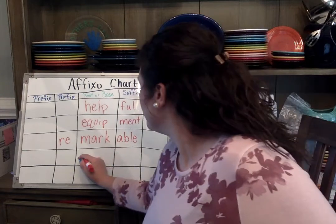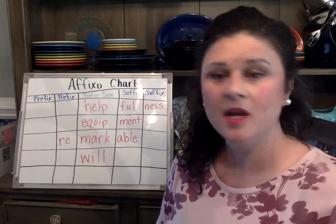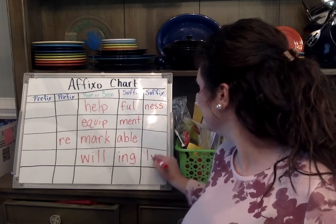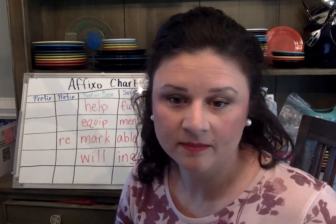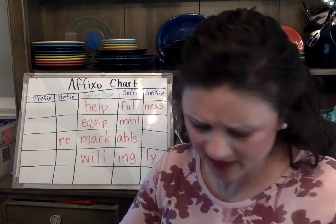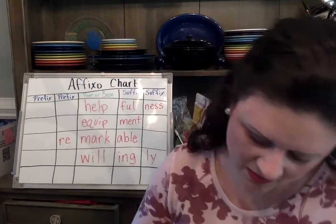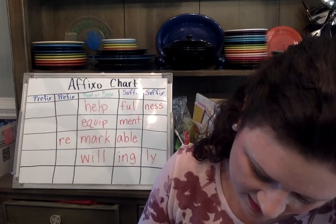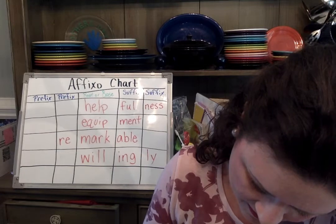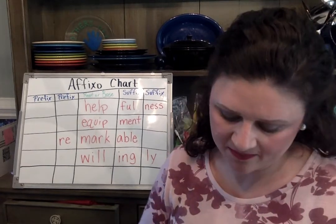You could also have will. Like, will you do something? Oh, I'll do that willingly. Is it? Oh, let me write that down. That word kind of looks funny. Sometimes when I come across a word, I'm like, does that look right? It helps me to write it down. I guess it is ly, willingly.